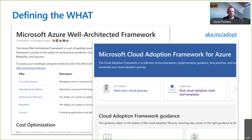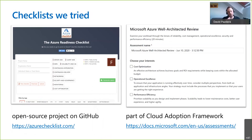We were primarily interested in two frameworks that are included in this big documentation site. One is the Azure Well-Architected Framework, which is a rebranded Azure Architecture Framework. And then there was the Cloud Adoption Framework, which is fairly new. And surprisingly or not, you won't find anything called a Production Readiness Checklist in those sites. And if you try to Google it, you won't get many useful hints either.